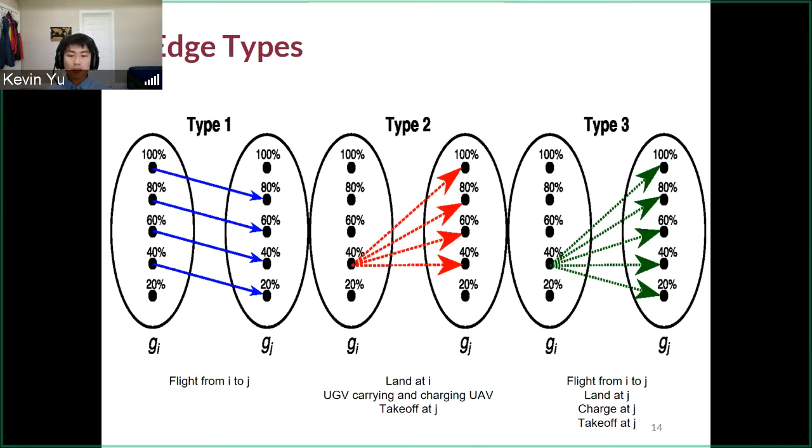For the type 2 edge, we have the UAV landing on the UGV carrying the UAV to the next takeoff site, and then taking off at site J. In this case, while the UGV is carrying that UAV, it could potentially be recharging it if there's a recharging platform. And here, this is why we can see the red edges only go up in battery life, because the UAV is not actually using any of its energy to move from site I to site J.